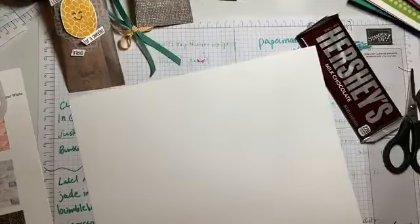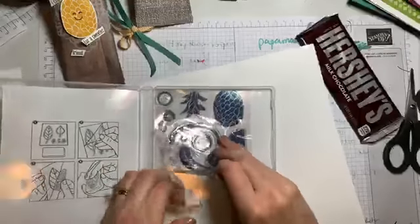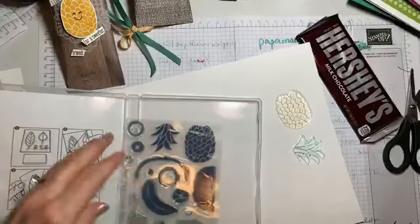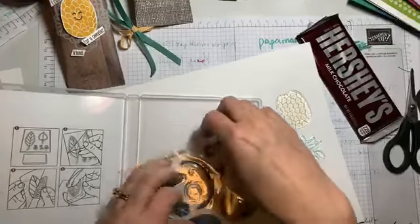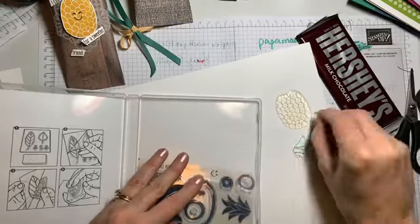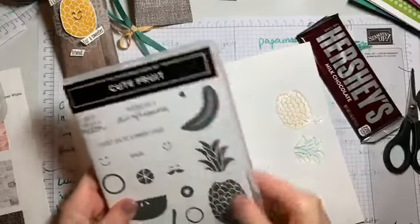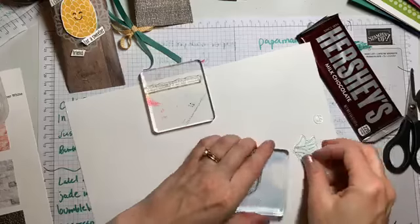All right, so we're going to stamp a pineapple using the pineapple stamp and the top. I'm going to use a different little happy face, this other happy face. And then I've already got my sentiment, "I couldn't ask for a sweeter friend," on a block. So we're just putting our stamps on blocks here.